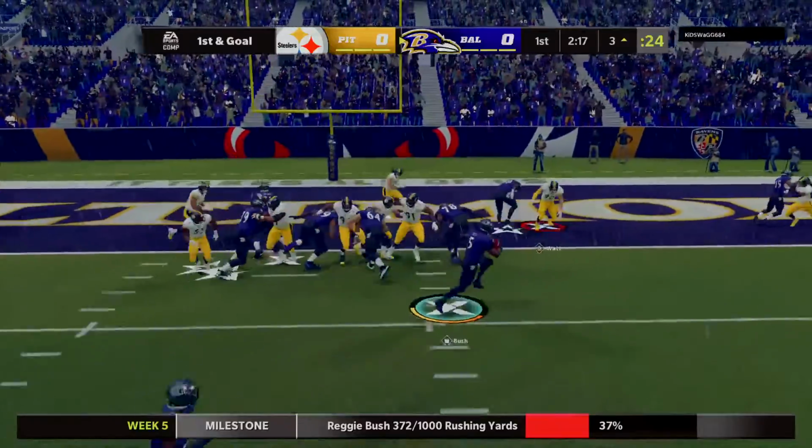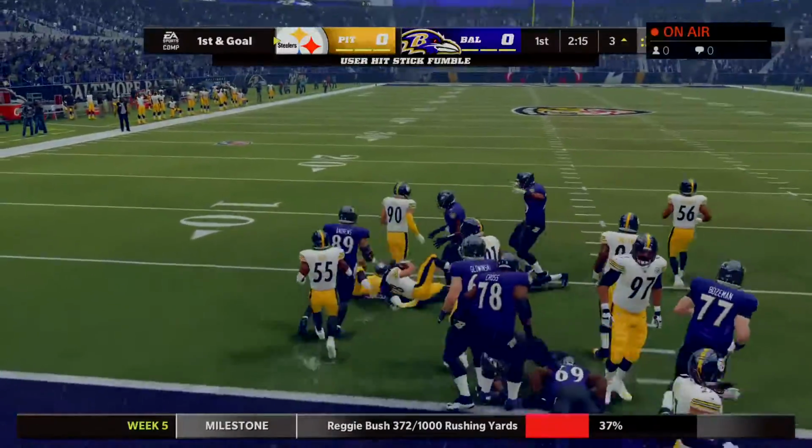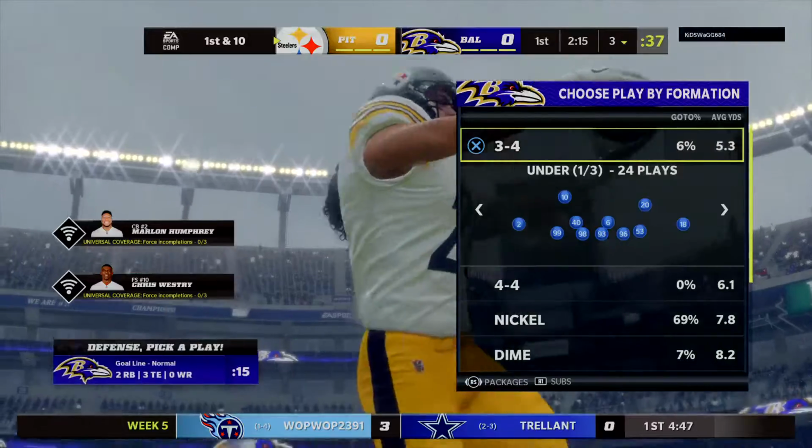But at this point, I suggest... Fighting for the end zone. He lost the football. It's out. And it's picked up by the Steelers. And a big turnover there as his guys will get the football back.